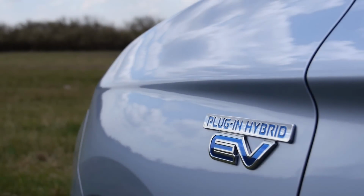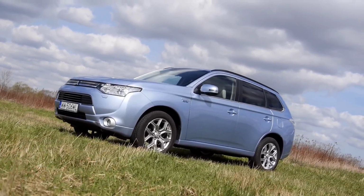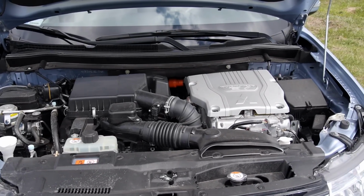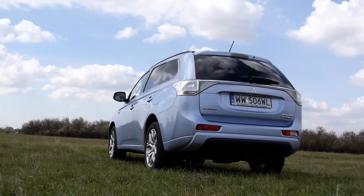PHEV, or a plug-in hybrid electric vehicle, is a car with batteries big enough to drive a couple of dozen kilometers on electric power only. Then a petrol or a diesel engine kicks in and it works with the electric motor like in a classic hybrid, so it helps you get moving and adds extra power under sharp acceleration.